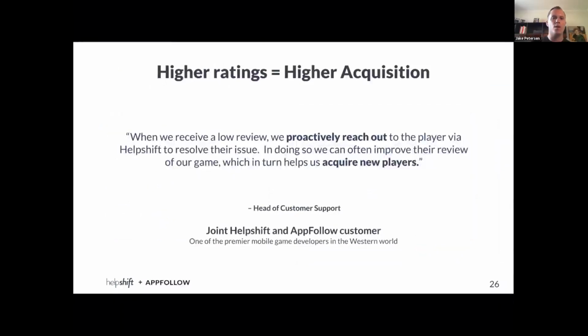Great. And how does this work together with HelpShift? Well, higher ratings equal faster and higher user growth, right? A joint customer of HelpShift and AppFollow, one of the largest and premier mobile gaming developers, shared with us, quote, "When we receive a low review, we proactively reach out to the player via HelpShift to resolve their issue. In doing so, we can often improve the review of our game, which in turn helps us acquire new players." So pretty awesome, changing that negative situation to a positive one and utilizing, obviously in this case, HelpShift and AppFollow.